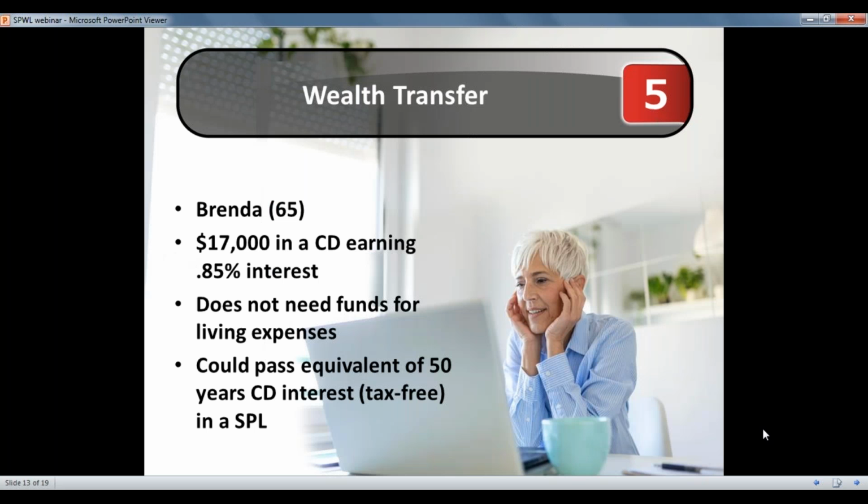All right, scenario number 5. This is what I would usually think of as the typical scenario for single premium life. We're looking at a wealth transfer type of situation. A person has money they don't need to live on in retirement. It's already earmarked to go to the next generation, but it's probably not sitting in the right place. It's in the bank. And in Brenda's case here on the screen, she was only earning 0.85% interest. She got this interest rate locked in before interest rates went up.